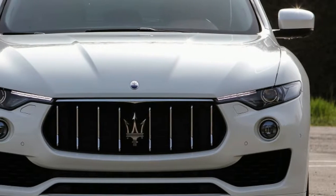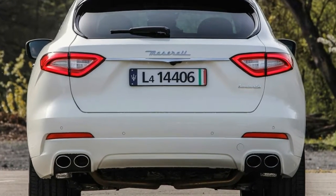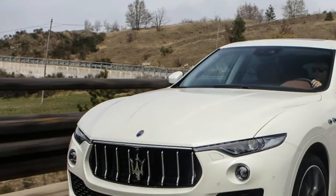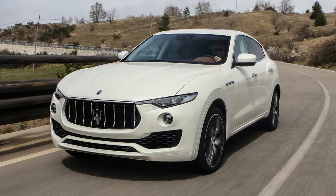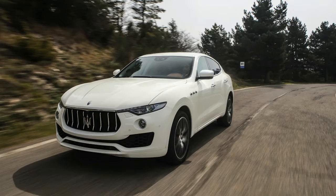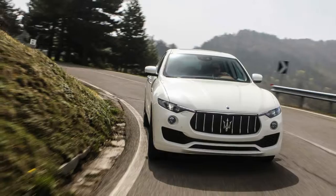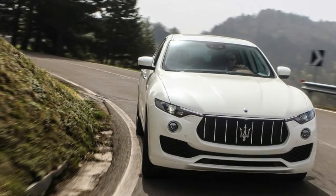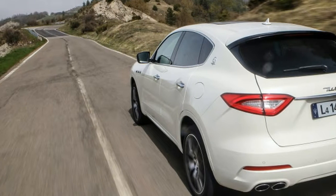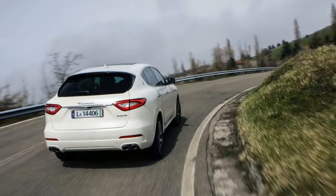It's a little odd, then, that after waiting so long to get in the game, the Levante came together in just 22 months. Blame nationalism. The original plan was for the Levante to be based on and built in Detroit alongside the Jeep Grand Cherokee. That changed when Sergio Marchionne decided, in his dictatorial way, that all Maseratis and Alfa Romeos would be designed, engineered, and manufactured in Italy. So the team hit reset, borrowed the Ghibli platform, and went about creating a not quite crossover, taller than a wagon hatchback with air suspension. Just shy of 2 years later, we're driving the Levante.